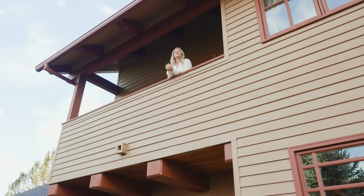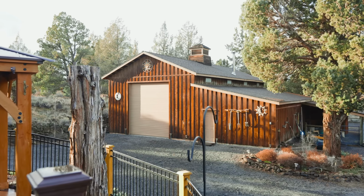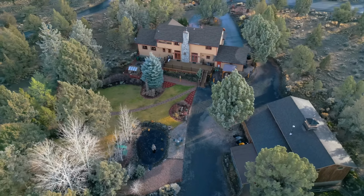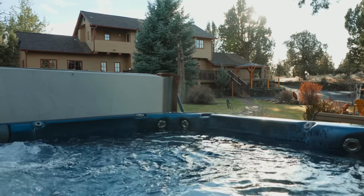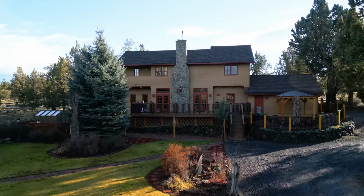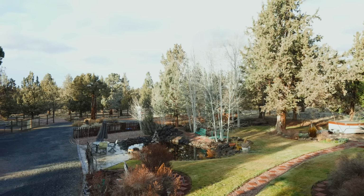And for your toys, tools, and hobbies, this 2,000 square foot shop and garage has room for RVs, boats, and so much more. You've got a pickleball court, a serene pond, an enclosed gazebo, and even a Scandinavian cookhouse. Perfect for hosting year-round and creating unforgettable memories.